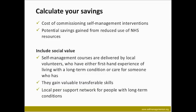I don't think that's the only issue. It's also really about demonstrating that it's not just a case of financial savings. There's a social value to commissioning self-management programs. Typically, self-management programs are delivered by local volunteers. They have first-hand experience of living with a long-term condition or care for somebody who has. Actually, becoming a tutor on self-management programs gives people very valuable transferable skills, and it also helps to build local peer support and networks for people with long-term conditions. So whilst there are financial savings, and as I mentioned much earlier in the presentation, significant benefits to individuals, there's also a social value and a community benefit as well that needs to be recognised.